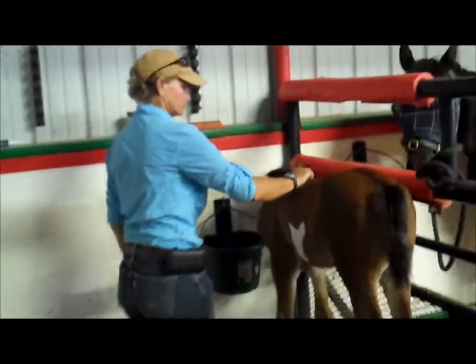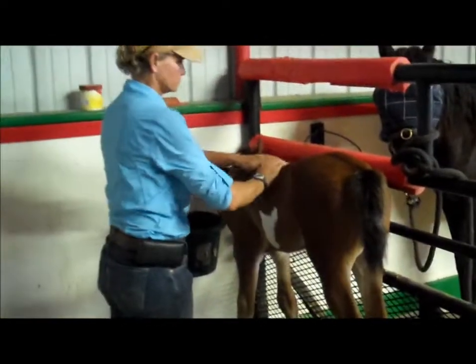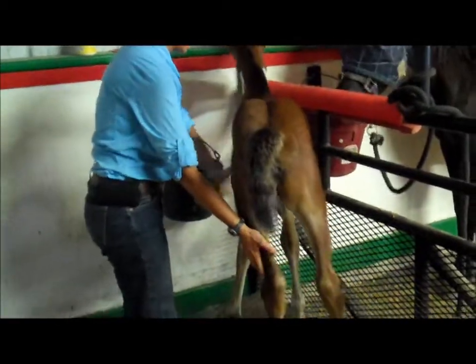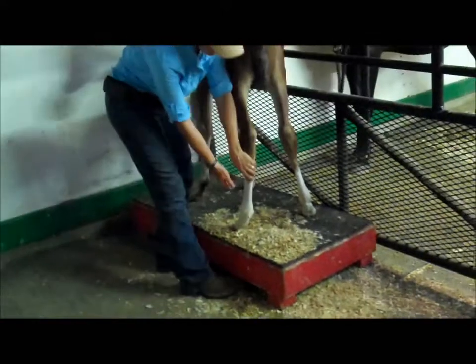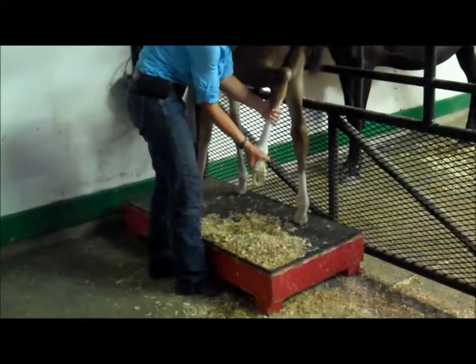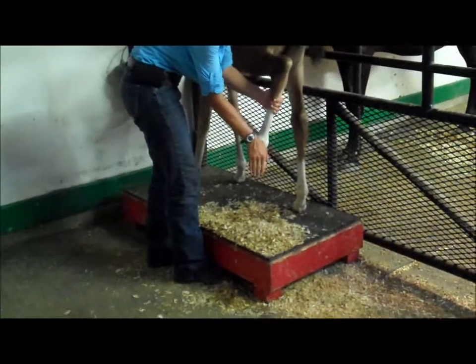Here we have a little baby that's exactly a week old, a little half Arabian pinto baby, and she's already learned to step up on the little pedestal, and Christy is going to work with her a little bit and show her what all a week-old filly is capable of. And she's picking up her feed.